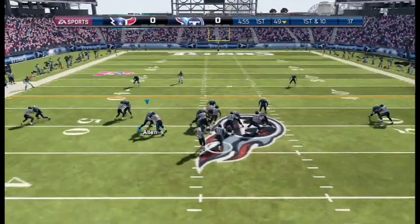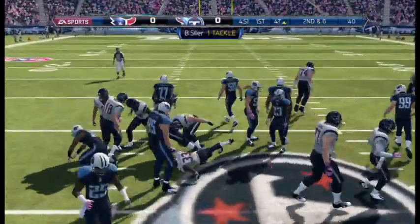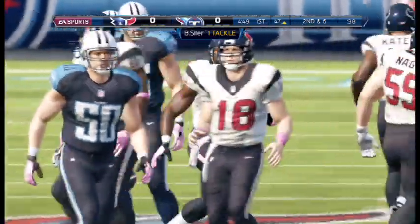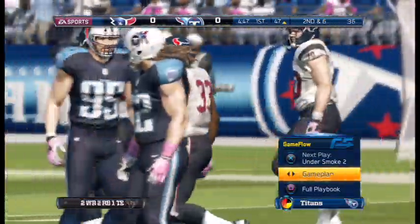First down here. Here's the handoff and no running. Tackle down right around the 47. Good job that time by the offense. Power run gets him a few yards.